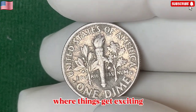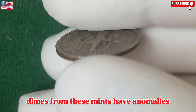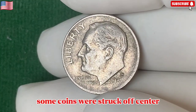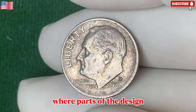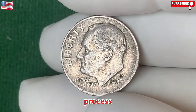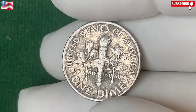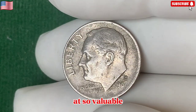But here's where things get exciting. A few rare 1987 Roosevelt dimes from these mints have anomalies, unusual features, errors, or conditions that set them apart from the masses. Some coins were struck off-center. Others have double dies, where parts of the design appear double due to a misalignment during the minting process. And then there are those struck on the wrong planchet, using metal blanks meant for other coins. These are the unicorns of the coin world, so rare, so strange, and so valuable.